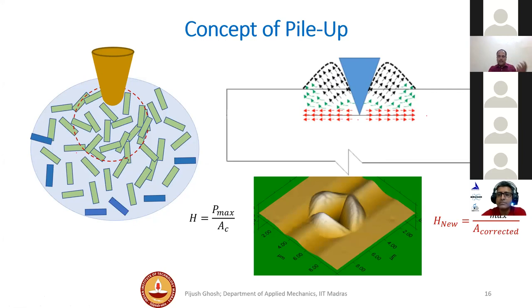But then you can ask the question, why do I care about this even if it happens? Well, just one line I will mention here. When you are doing the pileup, remember the area of contact we talked about is this area, right? But when the plastic deformation is happening, the area is much larger, so the area actually includes these pileup regions. So your actual A_c, the corrected one, is larger than what you have measured from your instrument. That means the new hardness, with the denominator being large, is actually small. So whatever hardness you have measured, if you do not do the pileup correction, you are going to overestimate the value more than it typically is.